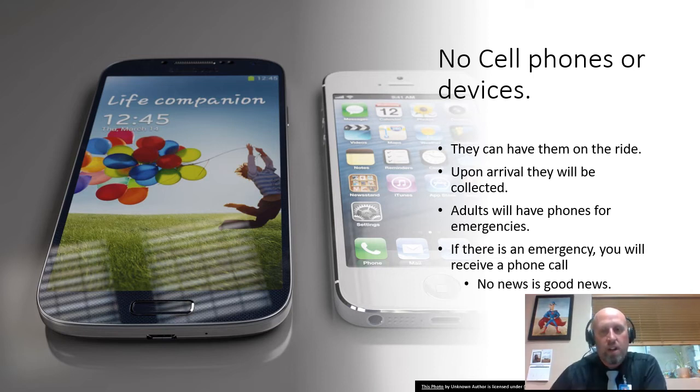It wasn't necessary. If there's an emergency, you will receive a phone call. Like I said, the staff has phones, and we would be able to contact you really quickly. Again, no news is good news. If you're not hearing from us, things are going really well.